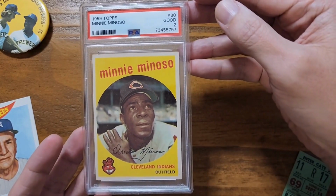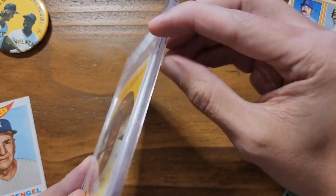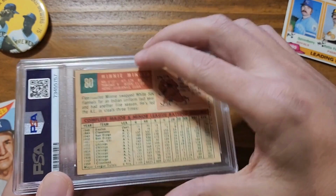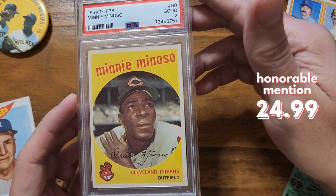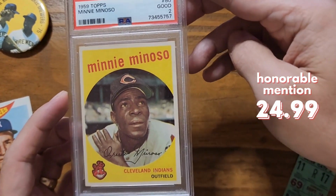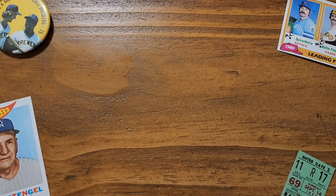This gorgeous Minnie Minoso 1959 Topps. I'm doing him as an honorable mention because this card in a 2 is valued at exactly $24.99, which is the cost of that empty blank slab. So this is the same value as the empty slab we just saw. And now let's get into the real countdown.